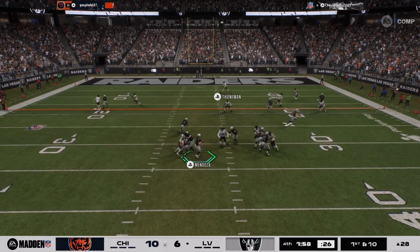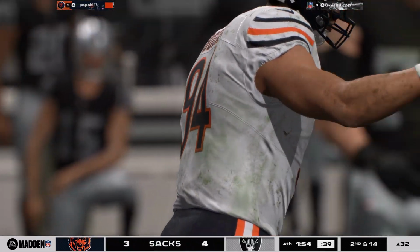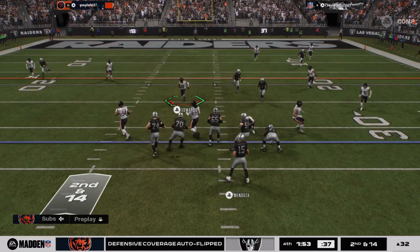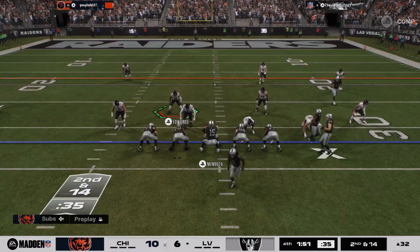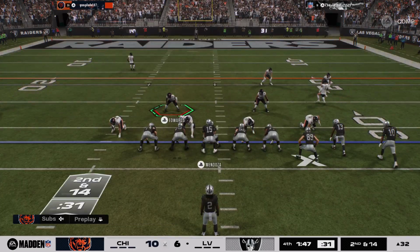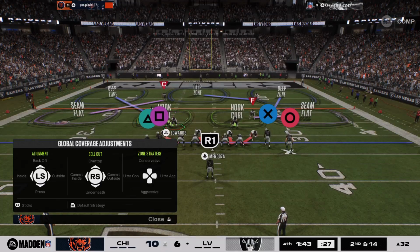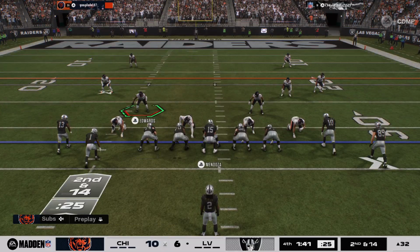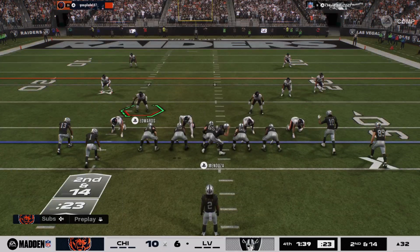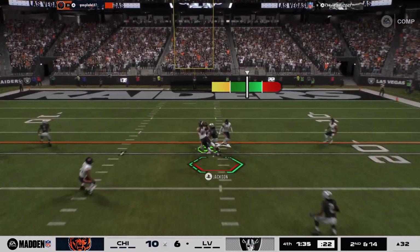Here's Mendoza. Pressure's going to get there, and he goes down. Raiders moving quickly, trying to get set as the clock continues to run. 2nd and 14 at the Bears' 32-yard line. Changing up the call. Second 10. This is Mendoza.